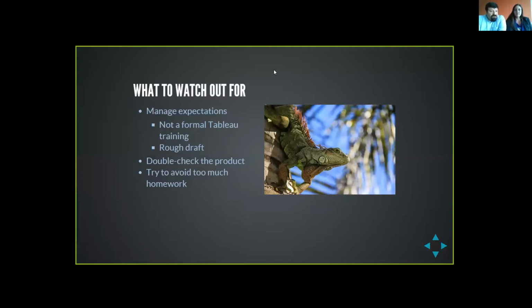You also want to make sure you double check the product, make sure you're answering the right questions, and you're using the right data sources too. And finally, try to avoid too much homework on the end of the COE team. Really, at this point, once you finish, you should keep your work outside of the session down to a very minimum. Even though on occasion, I know there are times when we have certain table calcs where we have to come out and really take some time to work through this.